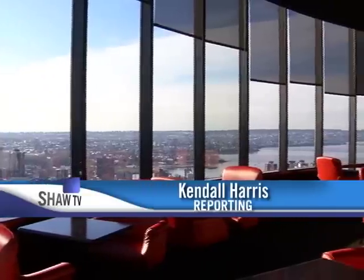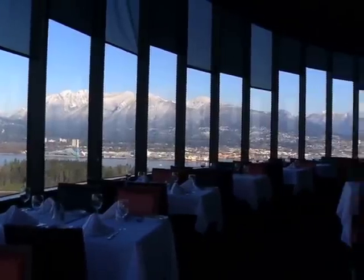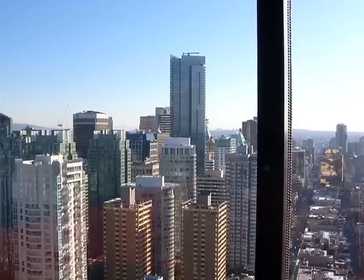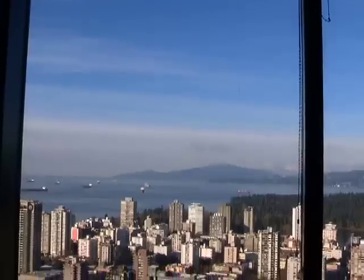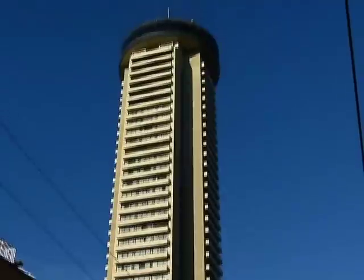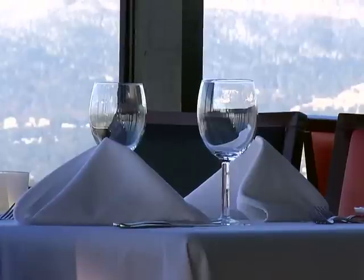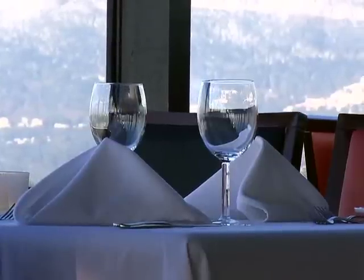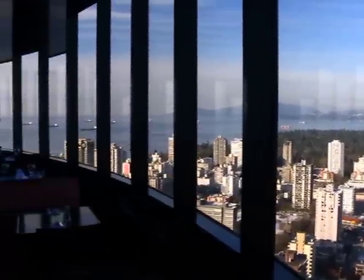Cloud 9 Revolving Restaurant and Lounge offers unobstructed 360-degree views of mountains, water, and city from the top of the Empire Landmark Hotel. There's a building restriction down on the west end where the 33rd floor is the highest. So for us, nobody can go as high as we are. Cloud 9 is 42 stories high, and it turns slowly but surely. It's revolving very slowly at 0.2 kilometers an hour. So how long would it take to go all the way around? One revolution, an hour and 20 minutes.